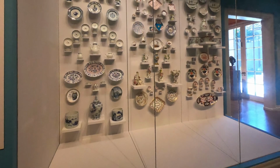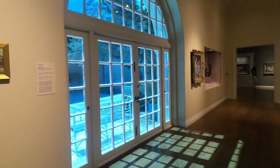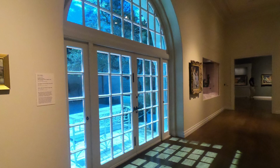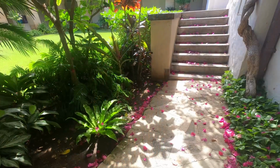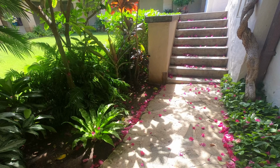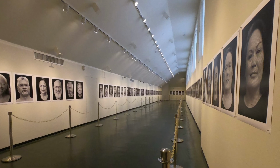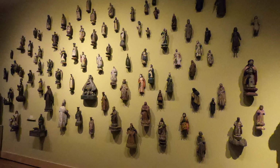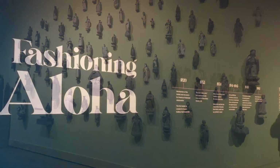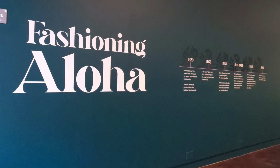This was an amazing experience, and it featured so many things that I absolutely love. The china, the imagery inside the museum. We could only take photos in the museum, not videos, but I wanted to highlight the videos outside of the museum. This was a photography exhibit focused on the experience in Honolulu, and then also this is a Filipino religious collection. Now let's transition to Fashioning Aloha.